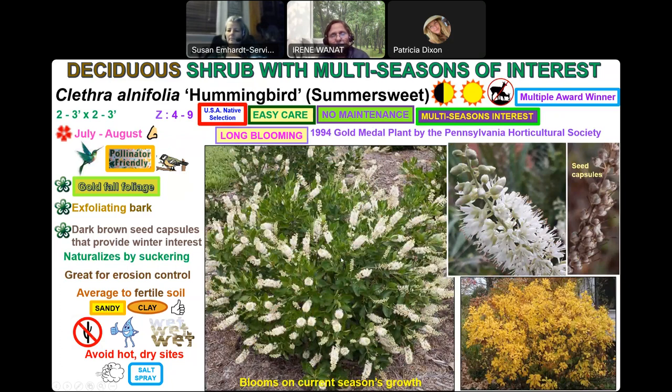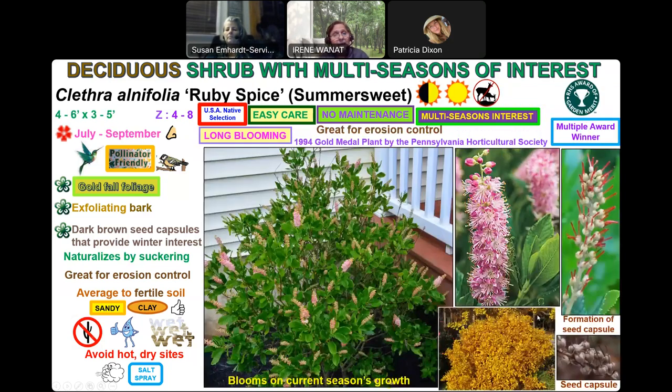This is a cultivar that has a lot more blooms, is a lot smaller for smaller gardens, and this is what the fall foliage looks like. And if you're into pink, this is the one to get, Ruby Spice, because it starts red, pink, and it stays pink, whereas other pink varieties start getting pale. And this is the fall foliage.